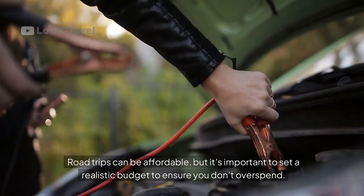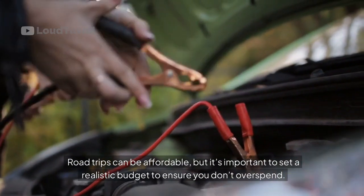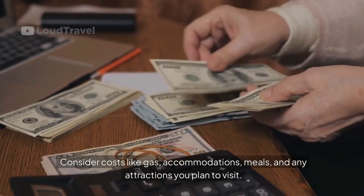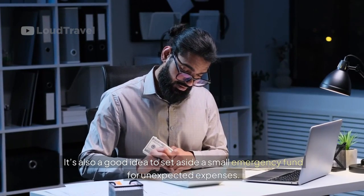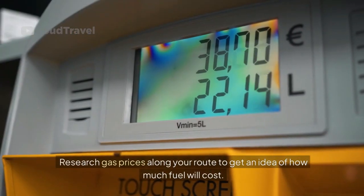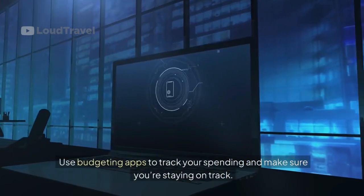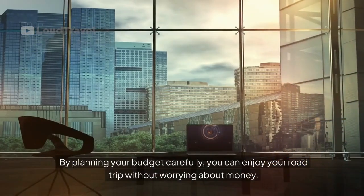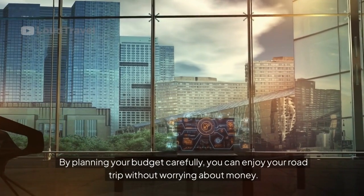6. Set a realistic budget. Road trips can be affordable, but it's important to set a realistic budget to ensure you don't overspend. Consider costs like gas, accommodations, meals, and any attractions you plan to visit. It's also a good idea to set aside a small emergency fund for unexpected expenses. Research gas prices along your route to get an idea of how much fuel will cost. Use budgeting apps to track your spending and make sure you're staying on track. By planning your budget carefully, you can enjoy your road trip without worrying about money.